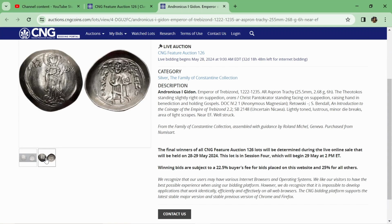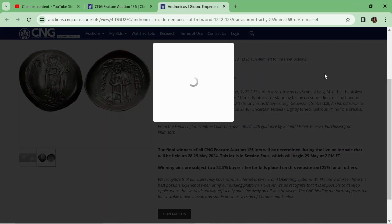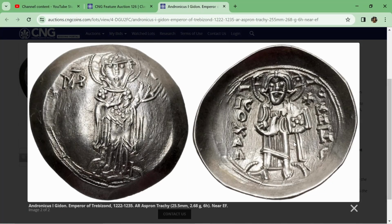Yeah, for sure. This one is great. I think one of the best ones I've seen for the type. Andronicus Gaidon from Trebizond. But pretty much perfect. Just a wonderful Christ on the reverse and a wonderful Mary on the obverse. They rarely come this nice. Oh, that's really nice. You're right. Yeah, fresh cut dies too. Look at the lettering. Just so sharp.